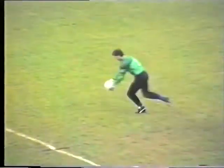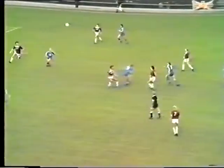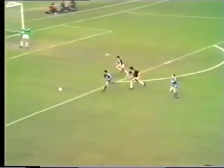The visitors. And this time Chelsea rediscovered their goal touch, and they ran out 4-1 victors with these following goals. And Dixon up, nice touch on to Speedy. Looking for Nevin.